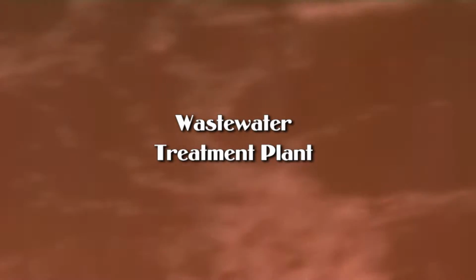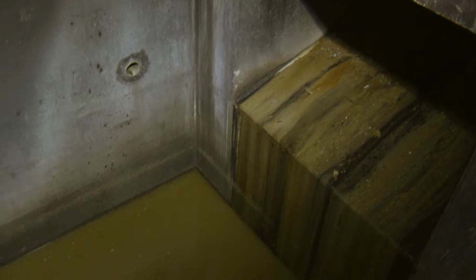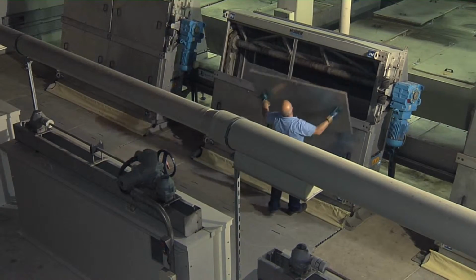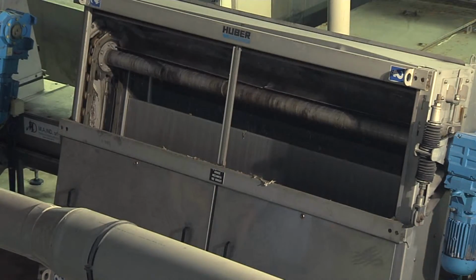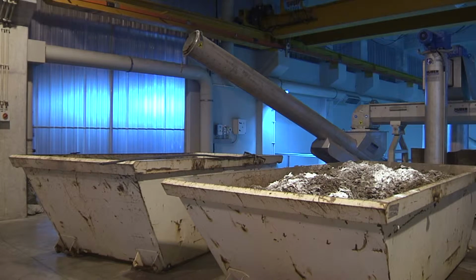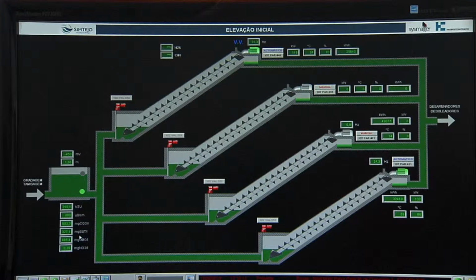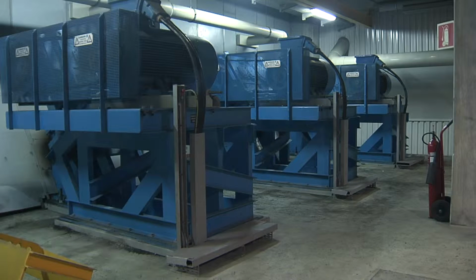Wastewater treatment plant. The subsystem of Alcântara has a wastewater treatment plant and pumping station and serves 750,000 inhabitants in a total area of 37 square kilometers. This plant treats all wastewater from part of the city of Lisbon, contributing to a cleaner Tagus River estuary.